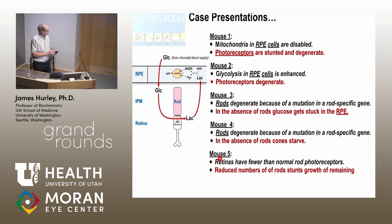And then finally, if you have fewer rod photoreceptors here, there's fewer rods making lactic acid. So the pigment epithelium cells need energy. They don't have lactic acid, so they're going to use all the glucose for themselves. For my generation, you might say that they're going to Bogart the glucose.